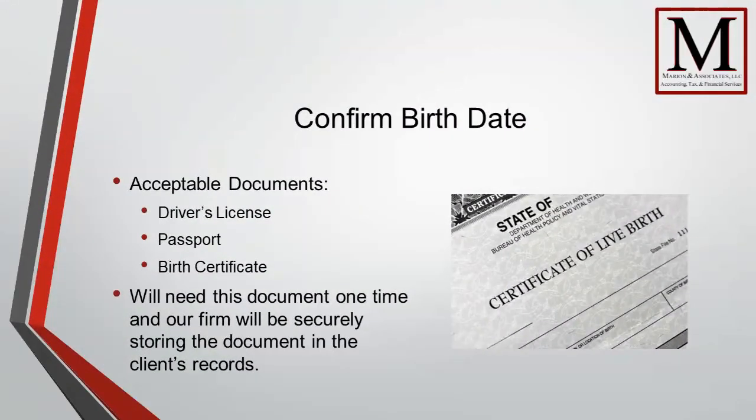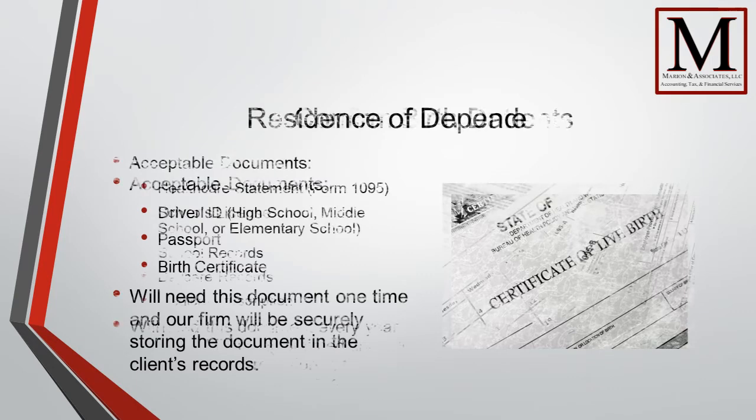The tax professional needs to confirm the birth dates of all individuals listed on the tax return. Acceptable documents to confirm an individual's date of birth include driver's license, passport, or birth certificate. To be issued a driver's license or passport, the agency issuing the document must confirm the individual's date of birth. The tax professional will need one of the documents mentioned one time, and the firm will need to securely store this document in the client's file.